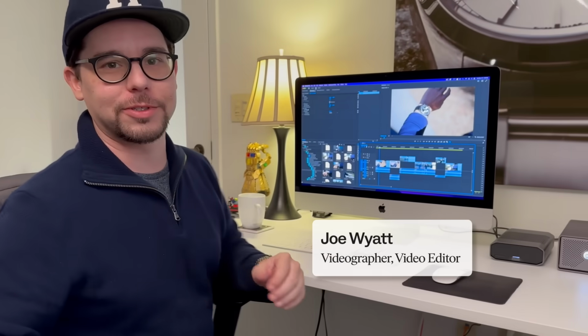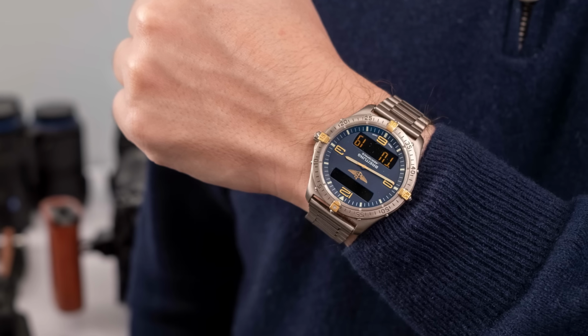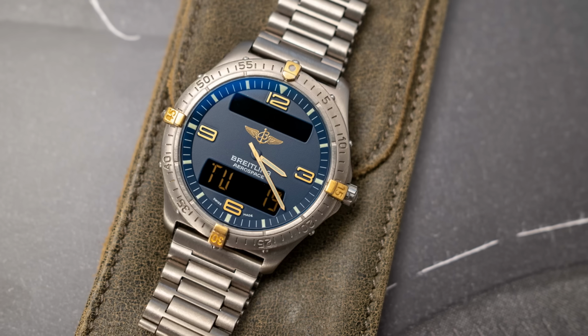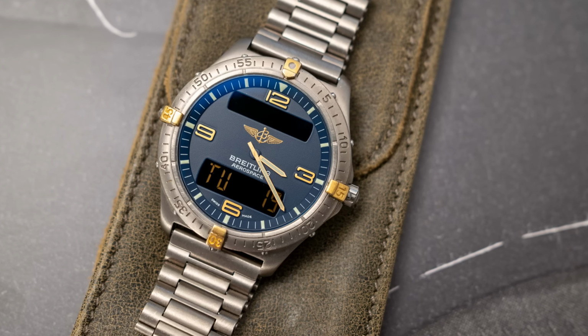The watch I wore most this year is the Breitling Aerospace 56062. It's the first watch that I got after working here at Hodinkee and getting into high-end watches. And it's titanium, it's quartz, it has about every single function you could hope to have in a watch. So that's why it's the watch I wore most in 2023.